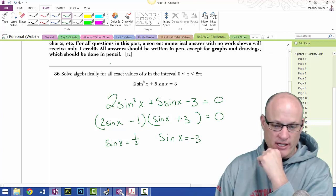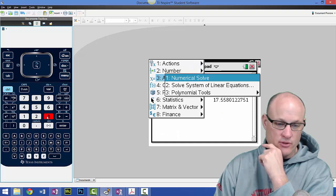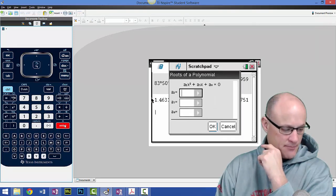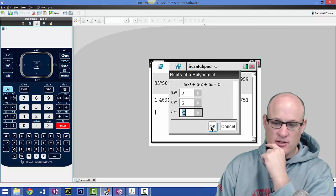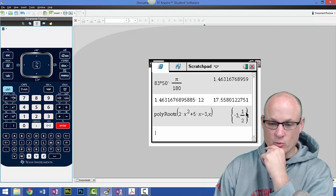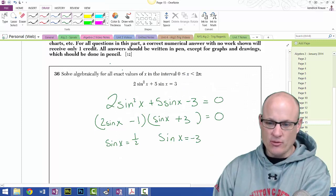But I want to check it using my fancy dancy calculator, so I go into menu 3, 3, 1. It's a quadratic. Yep. It's 2, 5, negative 3. Yep, that's my quadratic. Hit enter. Yep, negative 3 and 1/2. Those are my answers. So I got it.